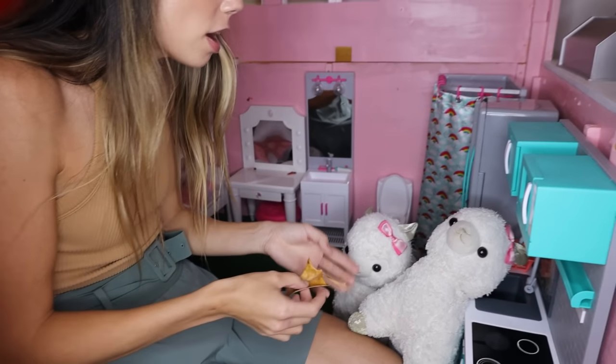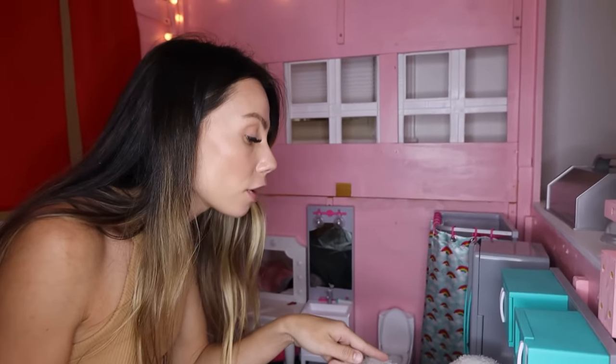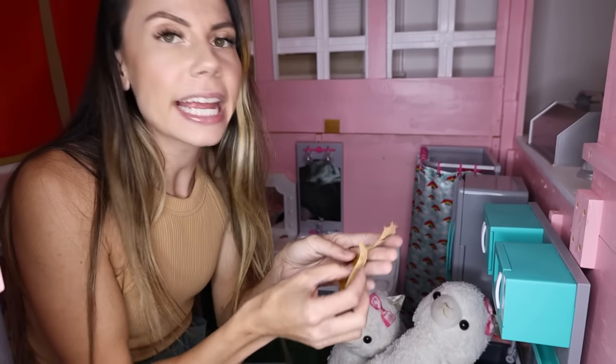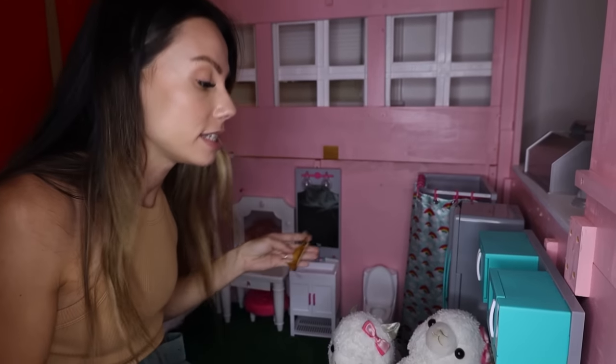Let me see this. Llamas, where did you get this leaf from? You have that look on their face, guys. They literally have that look on their face like they're up to no good. I'm just so curious because how did they get a real leaf inside of their house? Llamabean.